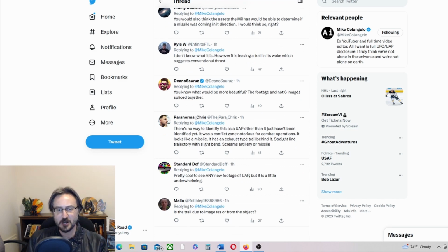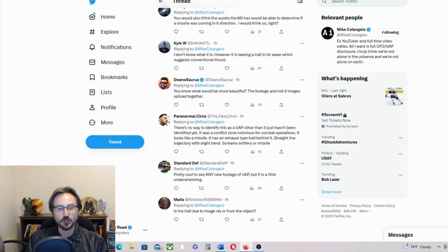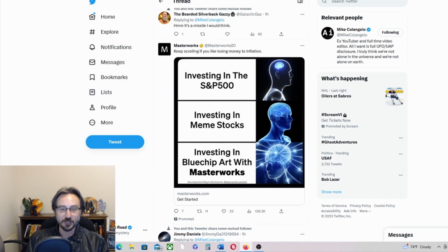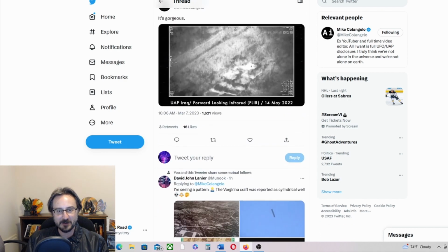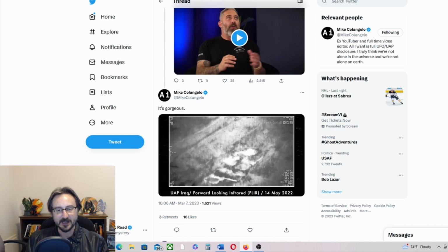Paranormal Chris says there's no way to identify this as a UAP other than that it just hasn't been identified yet. Well, that's true. It's a little coy to say that that's the definition of UFO, unidentified flying object. But yes, is it truly anomalous, or is there some prosaic or mundane explanation for it? Good question. I don't know what that object is. Maybe we will have more answers in the days to come.